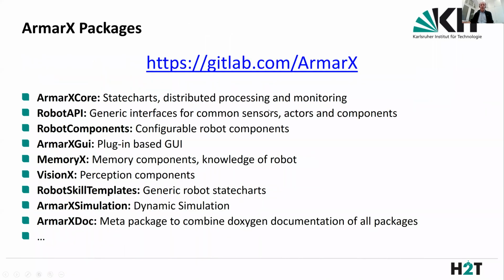The software is publicly available, and here are the different packages you need in order to start working with it. So the core, the API with generic interfaces for common sensors, actors, and components, configurable robot components, plug-in based GUI, the MemoryX. Not everything I presented today is available, but this will be available soon, and VisionX as the most important perception component, and the robot skills, the generic robot state charts, like for grasping, for lifting, for cleaning, removing the guard, for example, transporting a box, and so on. Also a dynamic simulation and documentation.